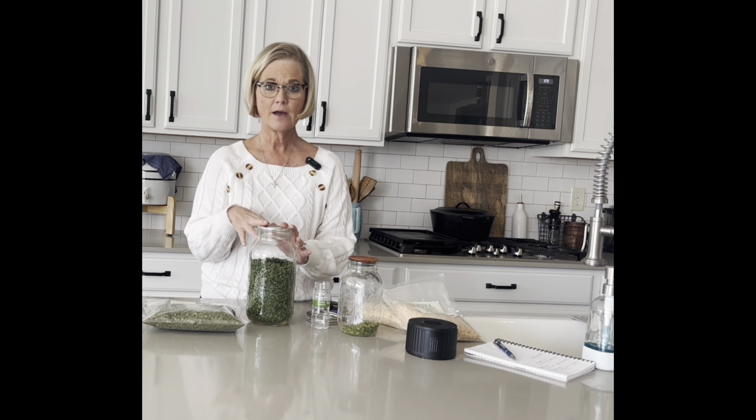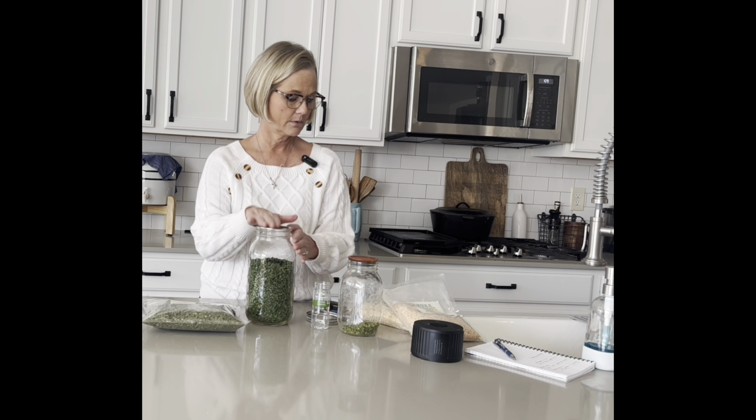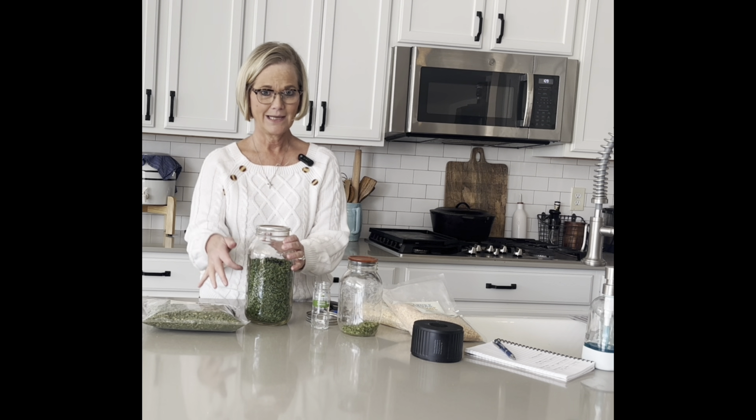Then you can pop your lid off to get what you need to fill your container, and then you can just vacuum seal it and you're good to go. So this is a great way to buy in bulk and save yourself a ton of money.